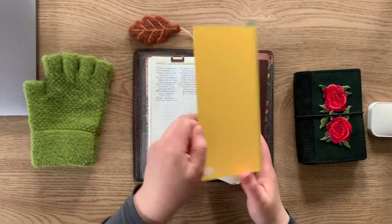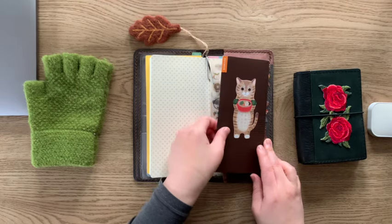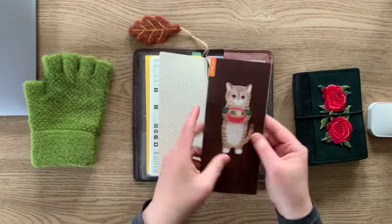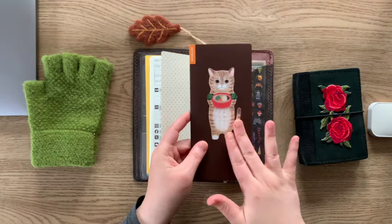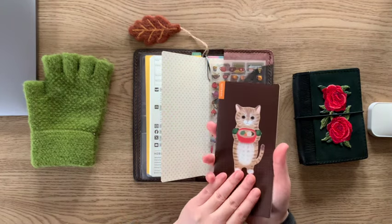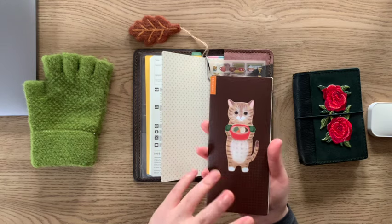And then I think that I had mentioned this briefly last time as well, but I do have this Hobonichi memo pad that I also put a little cute cat cutout on. And this one I have been using as a personal journal, or personal journaling, diary keeping.